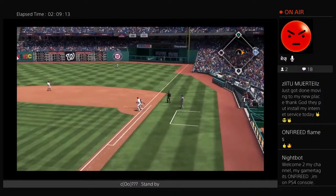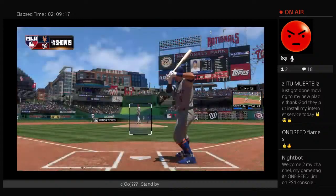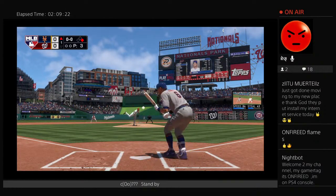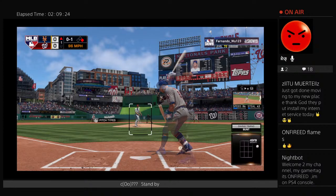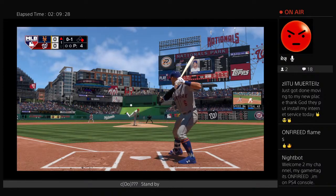But he's safe at first as he gets back in time. And the runner back. First offering on its way. Runs up to bunt here, but he missed it for strike one. Rosario gets his lead at first, nobody out.